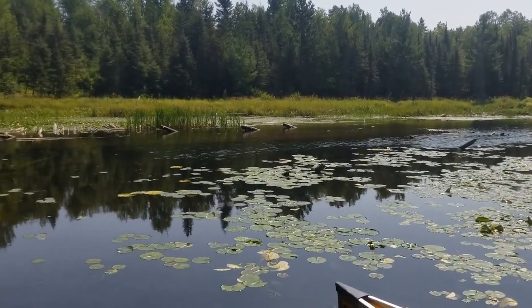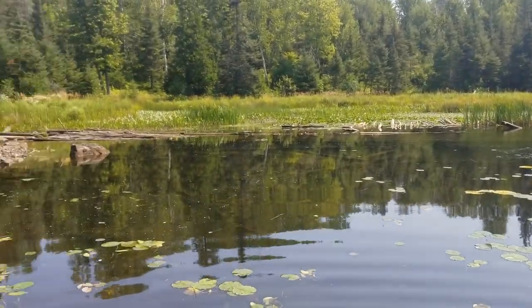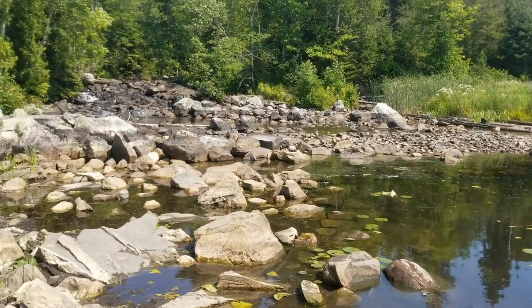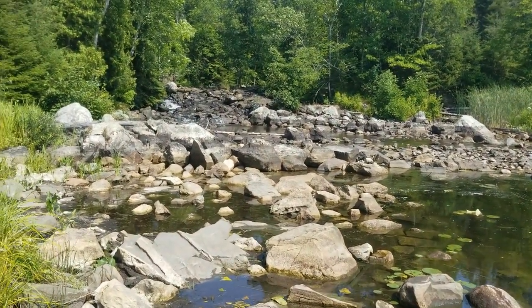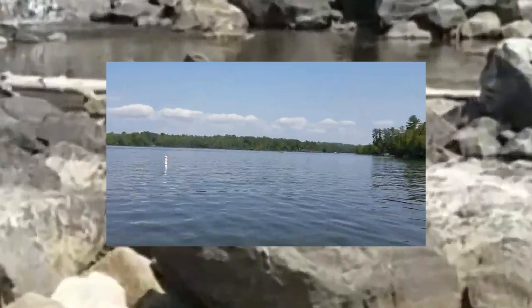You're greeted by an underwater bridge. Looks like it was a dock at one point. And you're greeted by a waterfall. It's a short portage. It's easy to do. Obviously, Dan makes it look even easier. It is now 2 o'clock.